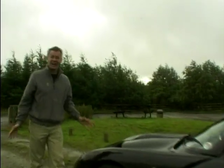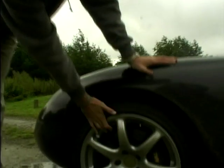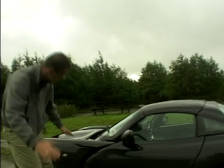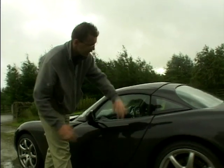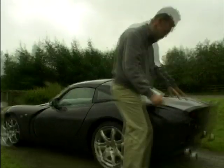Now, when you move down the side of the Tuscan, you're greeted by these massive 18-inch 7-spoke alloys, and in there, huge whopping vented brake discs. This is definitely a supercar. But the bit that I really love about it is the way all these curves, whilst they intercut one another, it all still flows right from the front right down to the back.